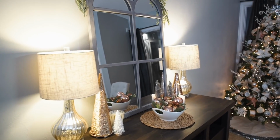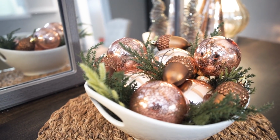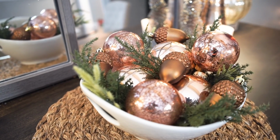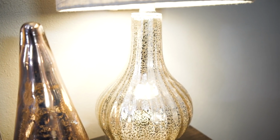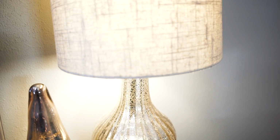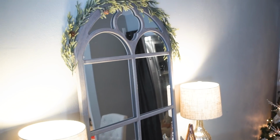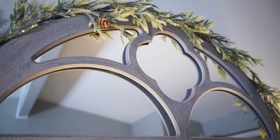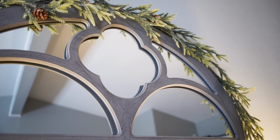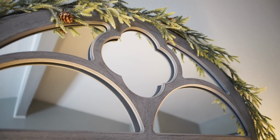And in the center, I just have a white bowl with some rose gold mercury glass ornaments and greenery, and that's sitting on top of a placemat from Williams-Sonoma. I've been asked about the lamps on our buffet. They're just from Burlington Coat Factory. The mirror is from Homegoods, and on top of the mirror, I put that same garland. I just absolutely am obsessed with that garland, if you couldn't tell, and I love the whole vibe in here.